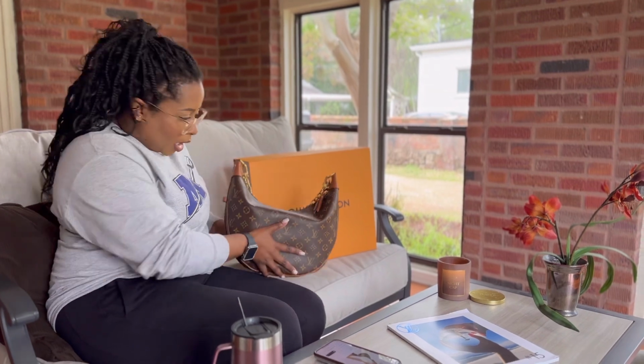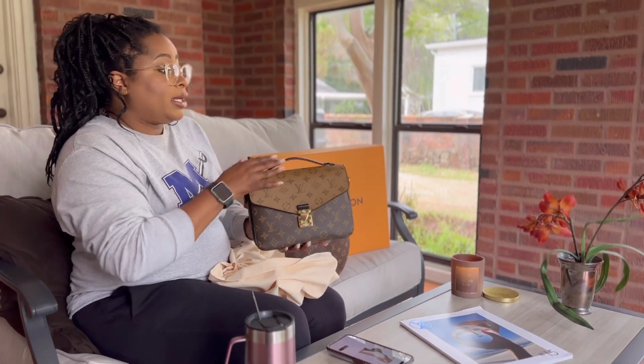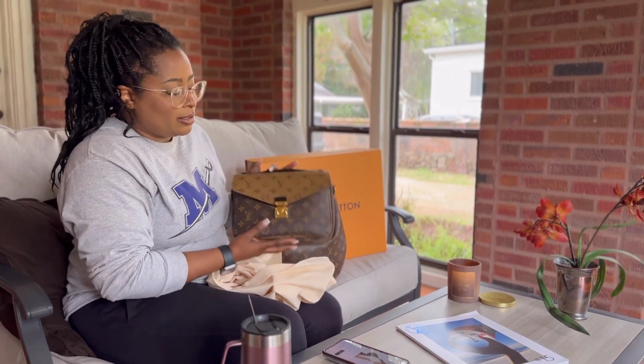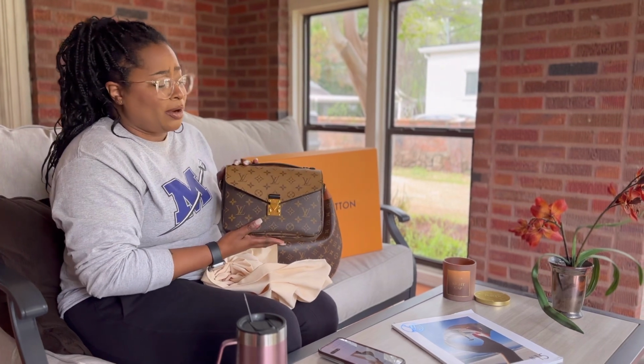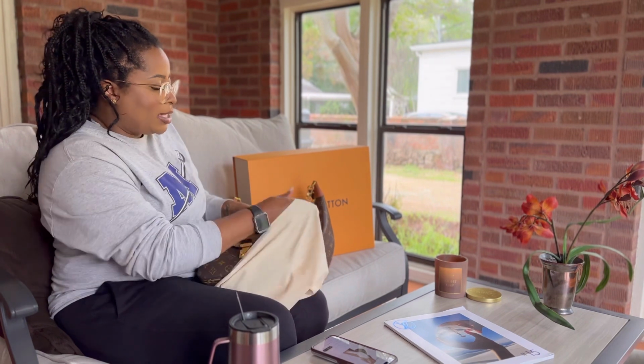Pause. I'll be right back. Okay, so I had to go get it, y'all. I just purchased this beauty. Just got her back. Oh, and there's a story behind this one. We'll talk about it. But anyway, this is the bag, the Pochette Matisse in reverse monogram. I just purchased this bag, and I was like, ain't no way I'm buying another one. Yep, saw it, and I did, and here it is. But we'll get into this one on another video as well.